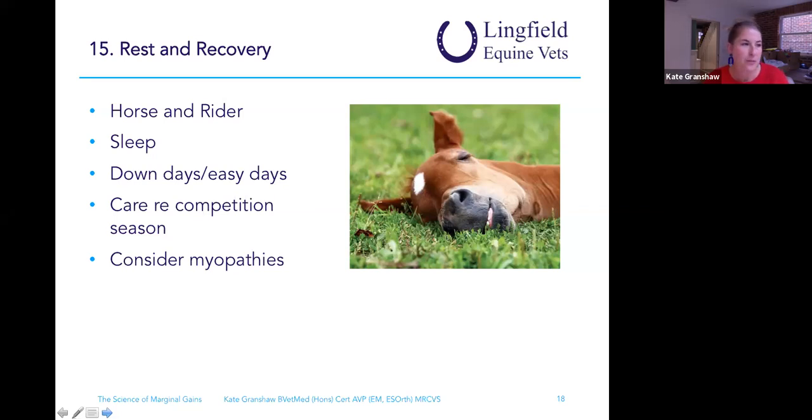Be careful about the competition season. So I often encourage my show jumpers and my eventers to sit down and write down their competition dates and to work backwards for when they're going to do their training dates from there. Because if you're competing every weekend, every couple of weeks, then you need to make sure that you are not over jumping in between times. You're not overworking horses in between times.